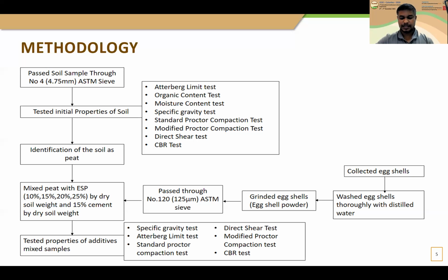Eggshells were collected and thoroughly washed with distilled water. Then they were ground to make eggshell powder. The eggshell powder was passed through number 120 sieve. After that, peat was mixed with 15% cement and 10, 15, 20, and 25% eggshell powder contents by the dry soil weight.